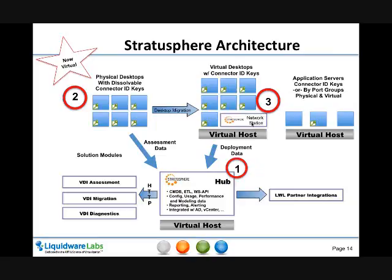Moving part number two are these little green keys that you see everywhere. And this is an agent. There's actually two flavors of the agent, and it kind of depends on your preference in terms of which one you would like to use. The first flavor of the agent is like any standard agent. It is a small little MSI or EXE. It's about 12 megs in size. You can distribute it using any software distribution method. And it is literally a piece of software that you install on any desktop, laptop, or virtual machine that you would like to get information from.